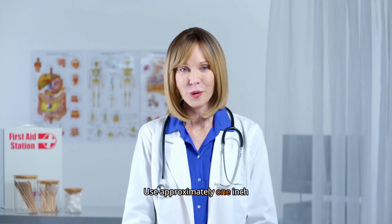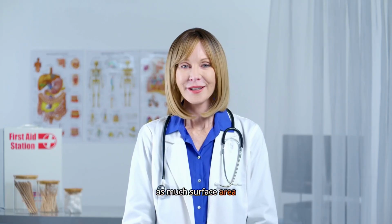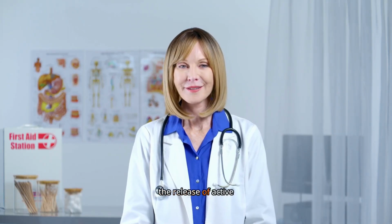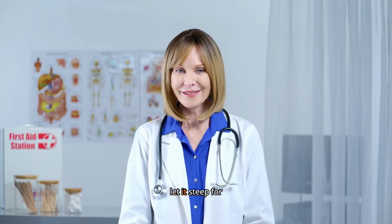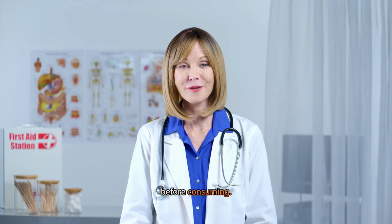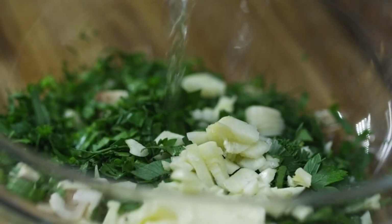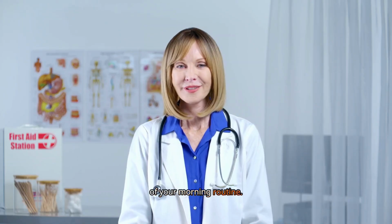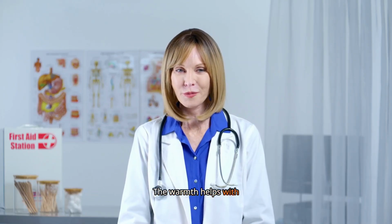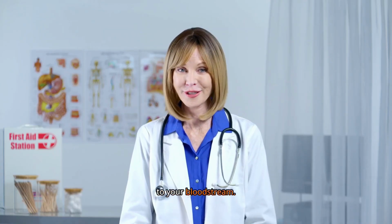Use approximately 1 inch of fresh ginger root, peeled and grated or finely sliced. The key is exposing as much surface area as possible to maximize the release of active compounds. Add this fresh ginger to warm water and let it steep for at least 10 minutes before consuming. For maximum circulation benefits, consume this fresh ginger preparation on an empty stomach, ideally as part of your morning routine. The warmth helps with absorption, while the empty stomach ensures rapid delivery to your bloodstream.